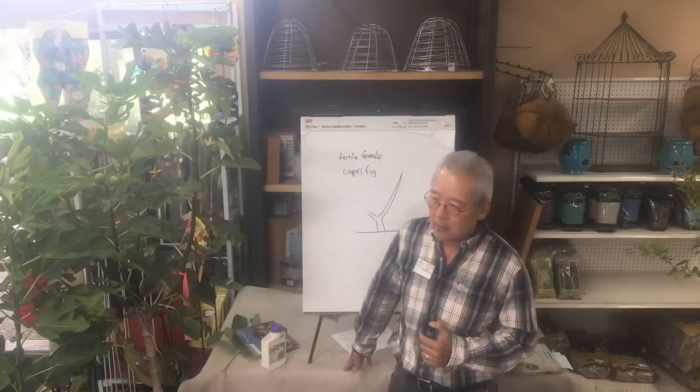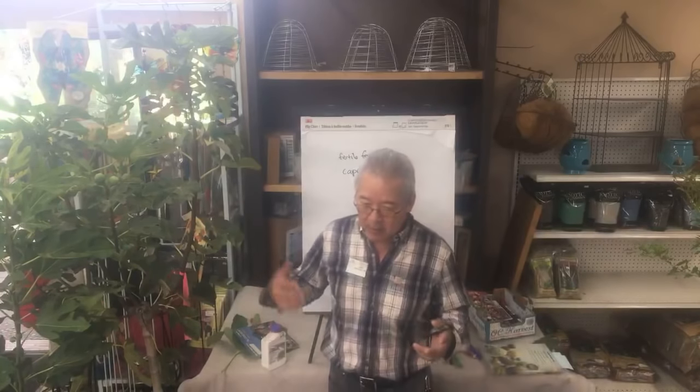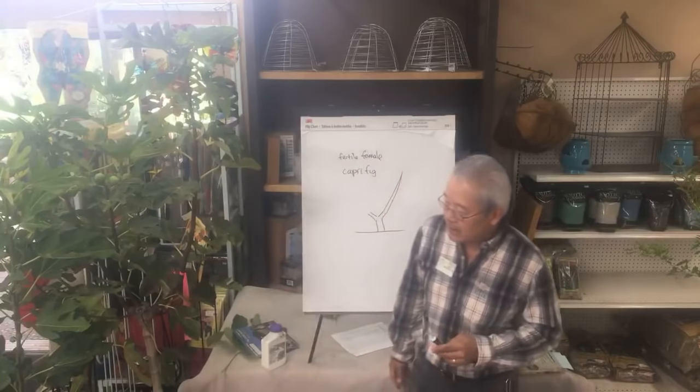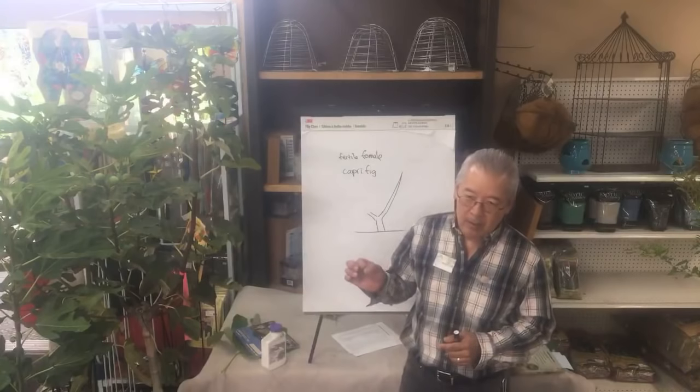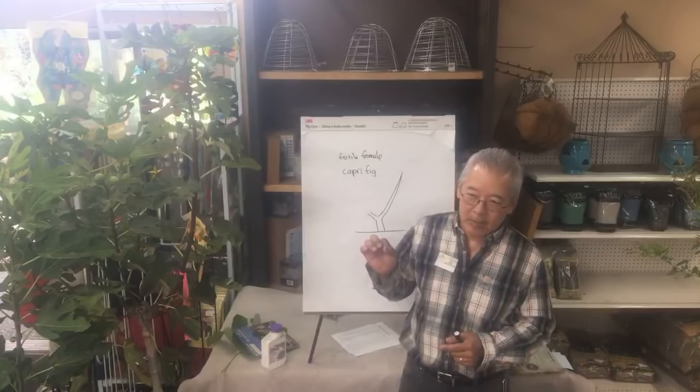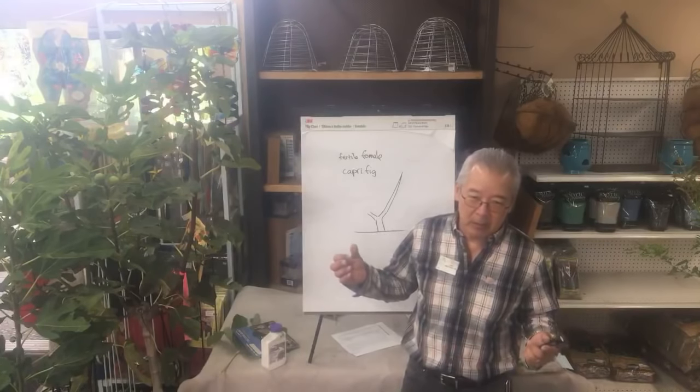In fact, a lot of the places in the world have trouble growing figs because they have too much summer rain, and it turns out that the most popular figs in the world are all small and easy to grow, let's put it that way. So anyone can grow them.